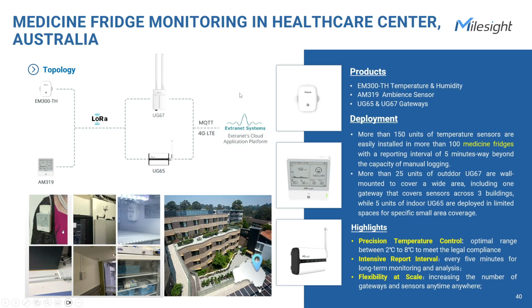Besides the residential building, our solutions are widely adopted in hospitals and healthcare centers. For example, in Australia, EM300 temperature and humidity sensors and gateways are installed to monitor medicines in refrigerators.